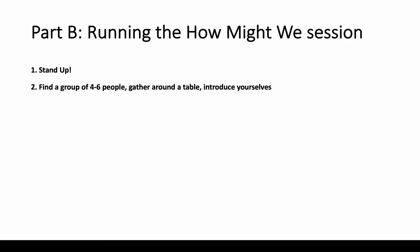Now, why is the number 4 to 6? Well, the reason for this, from my experience, is that if you're in a group of 3 or less, there's not enough people in the group to keep the momentum going, meaning that someone will have an idea which they've written down on paper, they'll say it and announce it to the group as they contribute that idea and put it on the table, but there'll be pauses and silence as you go around and different people speak, because people need to think and they need to write their ideas down.